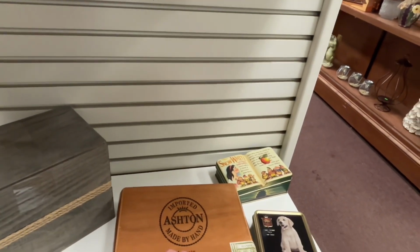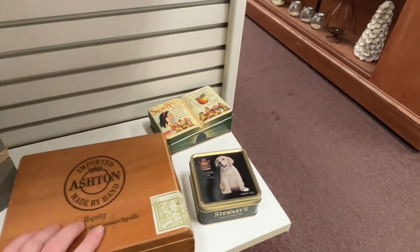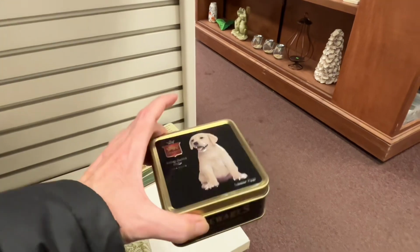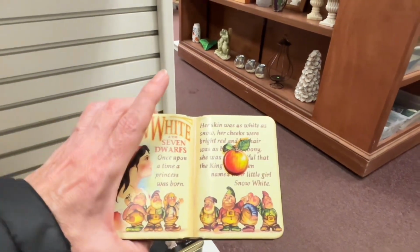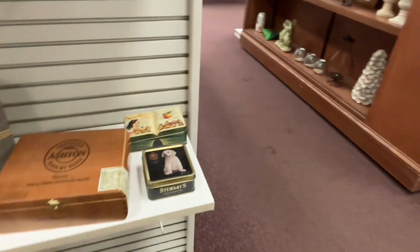I have a couple of boxes of cigar boxes that a friend gave me, but I just wanted to kind of see what that was. These I thought were cute, but they were from Marshall's, so I didn't grab them. I have some projects planned that I want to do with little tins or boxes, but I want them to be older.